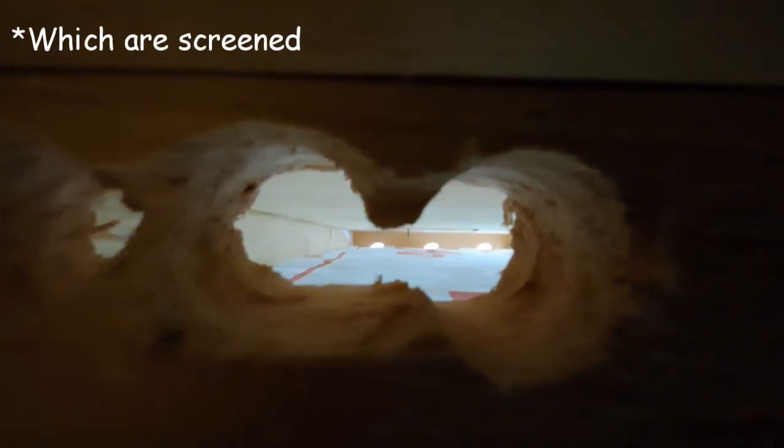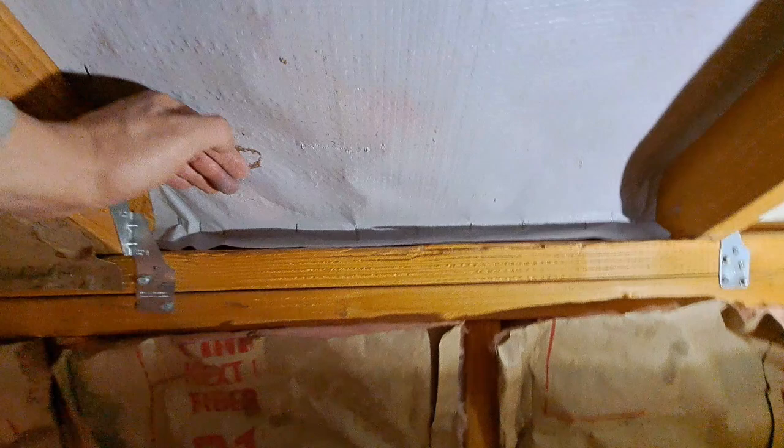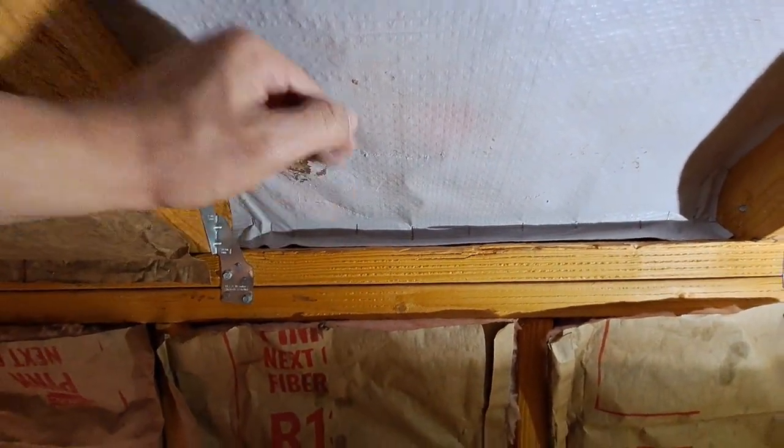There you go, folks. So that's a 1¾ inch gap there. And you can see the bird blocking holes peeking up there at the end. Right down in here. So this isn't actually up against it at all, it just gently slopes down.